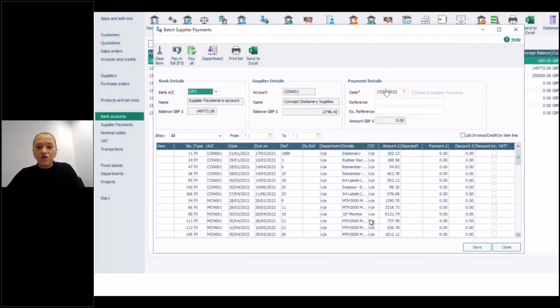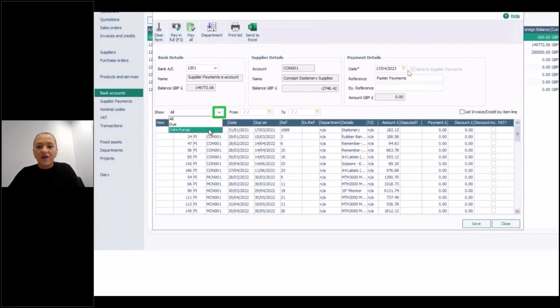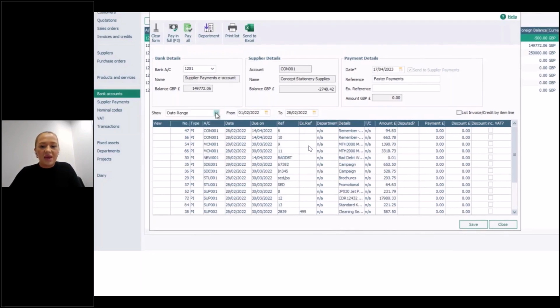Then they'll need to check the payment details. So select the date they want these payments to be sent, either today or in the future, and also any reference they want to have as well. So here we'll be giving the reference faster payments. They can also limit the number of invoices and transactions that show here within a particular date range as well to make it a bit easier.